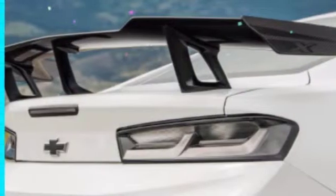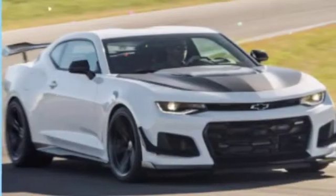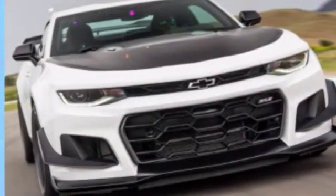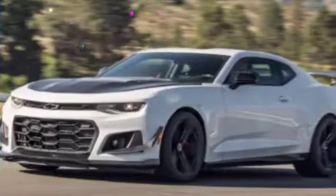It's a halo car designed both to draw attention to the engineering excellence of Chevrolet's engineers and its corporate partners, and to drive sales for Chevrolet's performance parts catalog, in which the ZL1 1LE's most important go-fast goodies will be available à la carte. Success revolves around how brightly the ZL1 1LE shines against its competition.